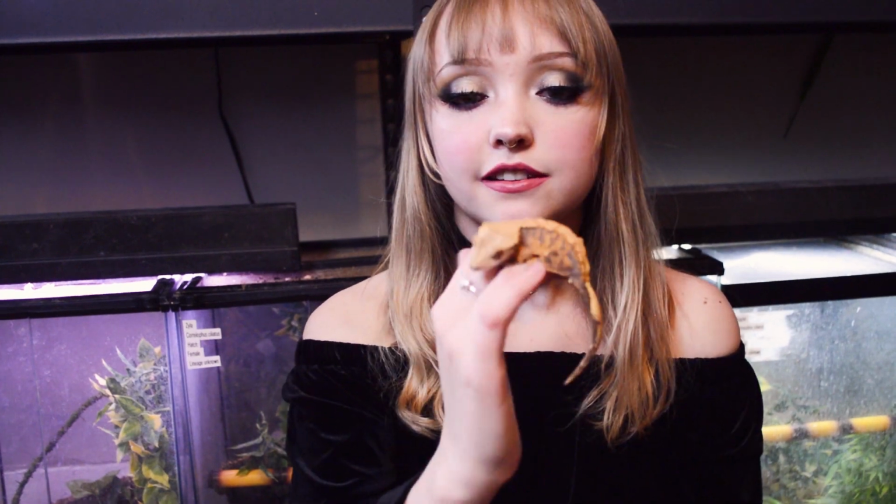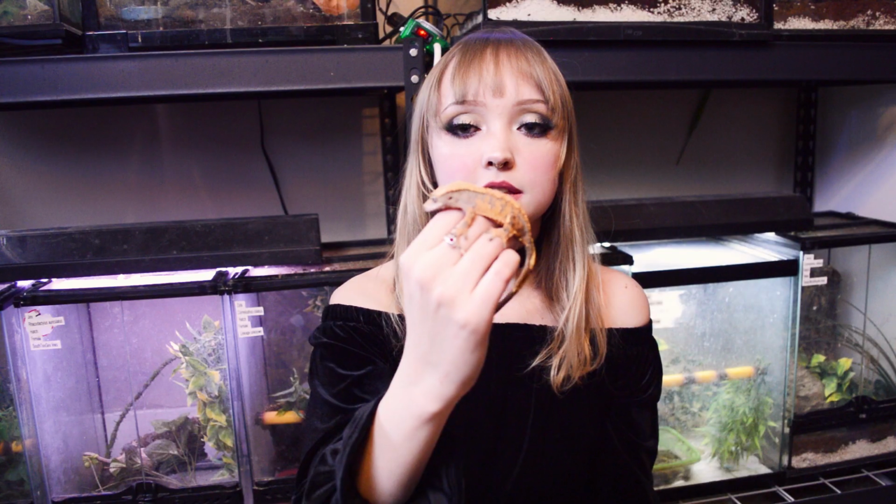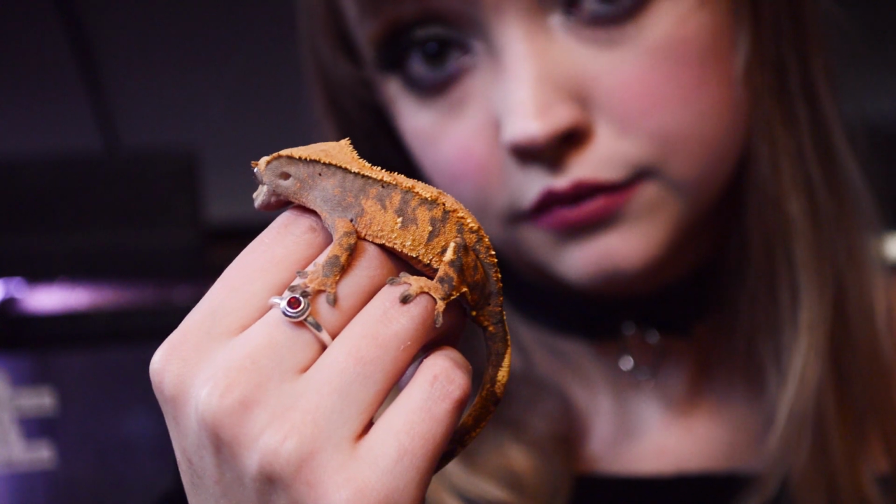This next gecko is another really extreme Harlequin, and it's a little bit crazy, a little bit cuckoo. It's from Anthony Caponetto Reptiles.